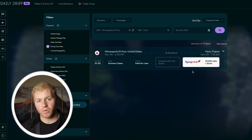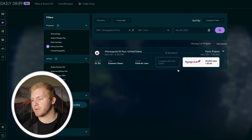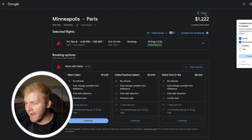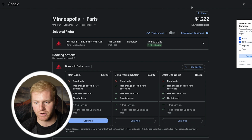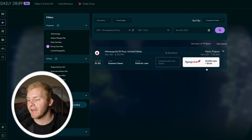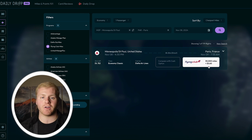So to find out if I'm really getting a good deal or not, what I do is I click on the compare with cash option, and you can see that this flight with cash is $1,222 compared to that of our miles price, which is 30,000 miles plus $5.